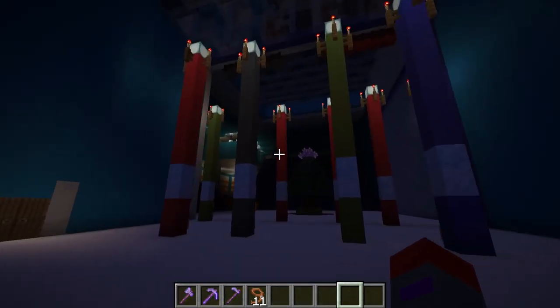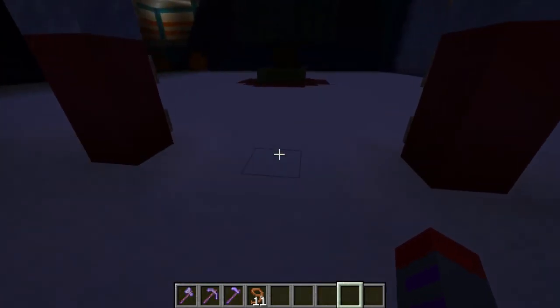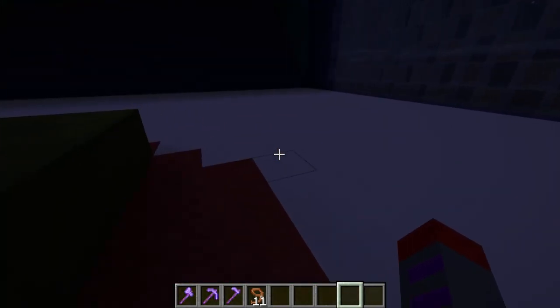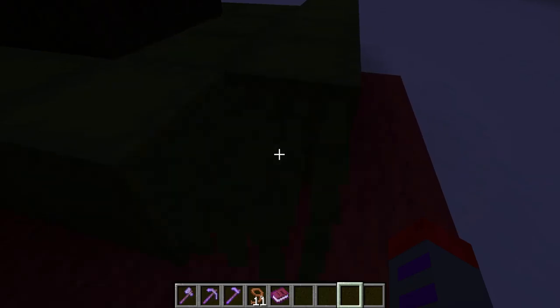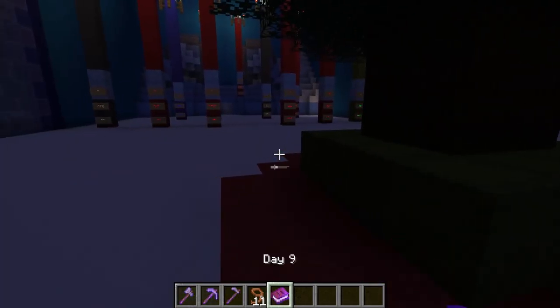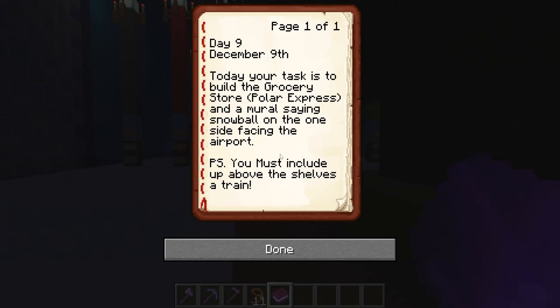We walk through the snow, we are immediately transported into here, and, yeah. Day 9, December 9th. Today, your task is to build the grocery store, Polar Express. And a mural saying Snowball on the one side facing the airport. P.S. You must include up above the shelves a train. That makes the most sense. It's called Polar Express. Okay.